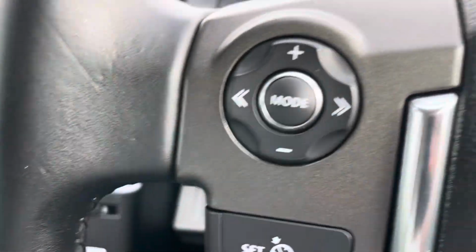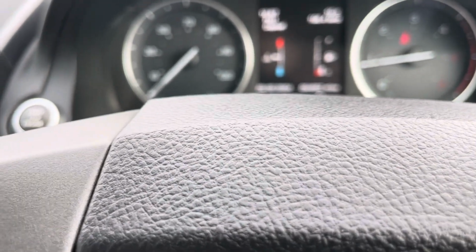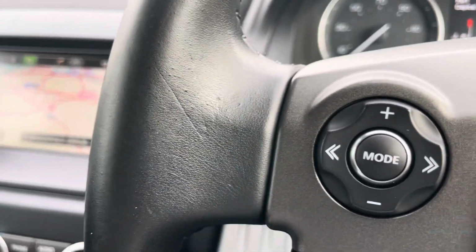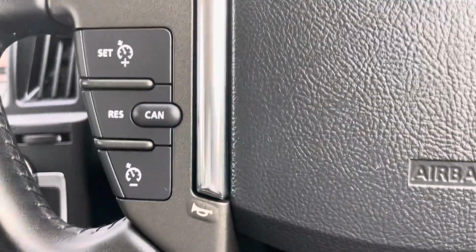Absolutely wild. Right, there we go. So 64,000 miles, like I said, it's had 10 services plus the one we will do, so that'll make 11. Full MOT, been the XS, has all the bits and pieces you want.